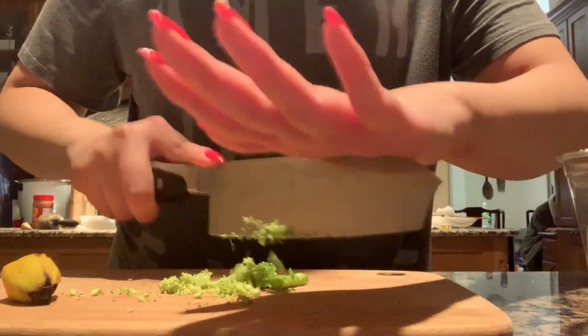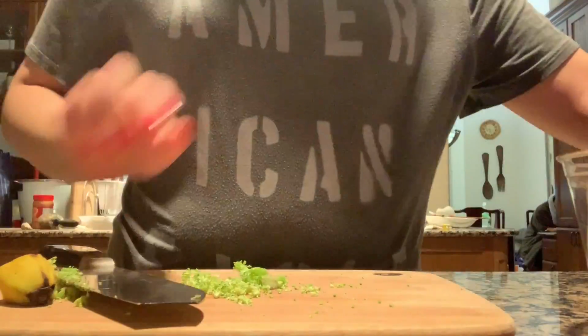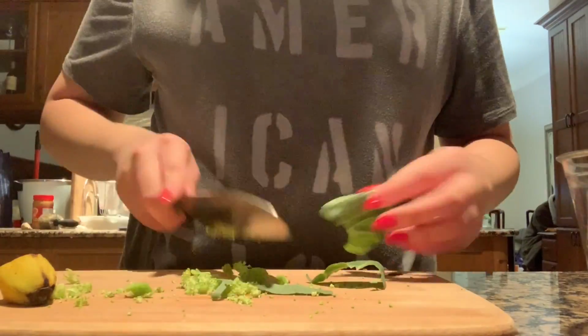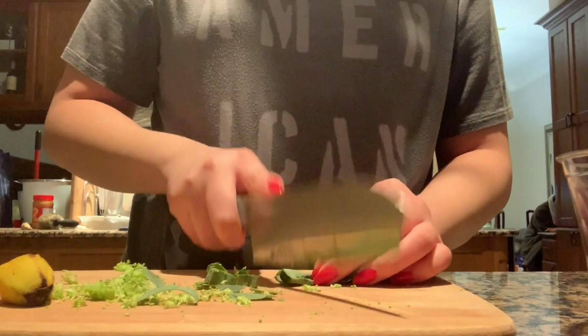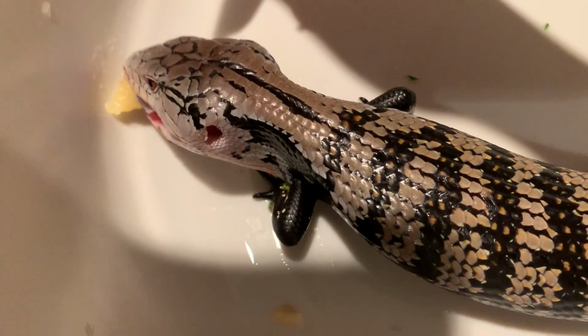Essentially, you want to be giving a very high variety of vegetables. Besides greens, you can give things like squash, shredded carrot, broccoli, and a little bit of spinach. Again, for things that bind calcium, such as broccoli and spinach, you want to give them in smaller amounts. Your blue tongue skink will love a lot of the things you give them, but sometimes they can be very picky. Am I right? Blue tongue skinks are notorious for being picky with greens, just like a bearded dragon. My trick is to chop the greens up into extremely tiny pieces so they have no choice but to eat them.